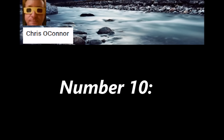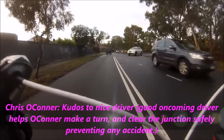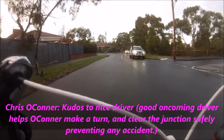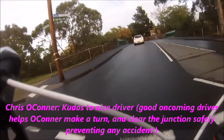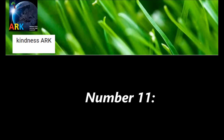Video clip number 10 from Chris O'Connor. Here he plans to turn right, and a nice car driver going the other way flashes him the go-ahead, which is quite nice because that means he can clear the road, clear out of the way of traffic, and he can make a safe turn without creating an accident. So good job there to the driver, and nice little clip there from O'Connor.